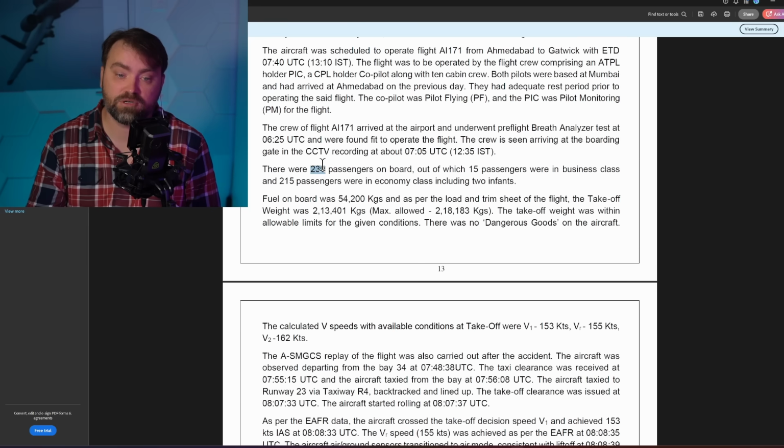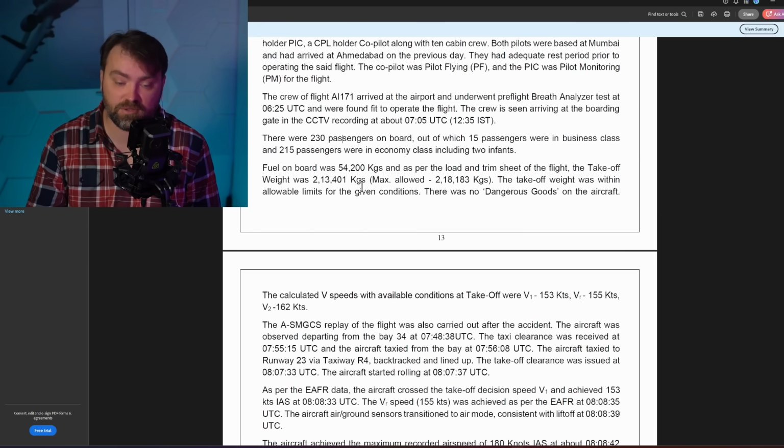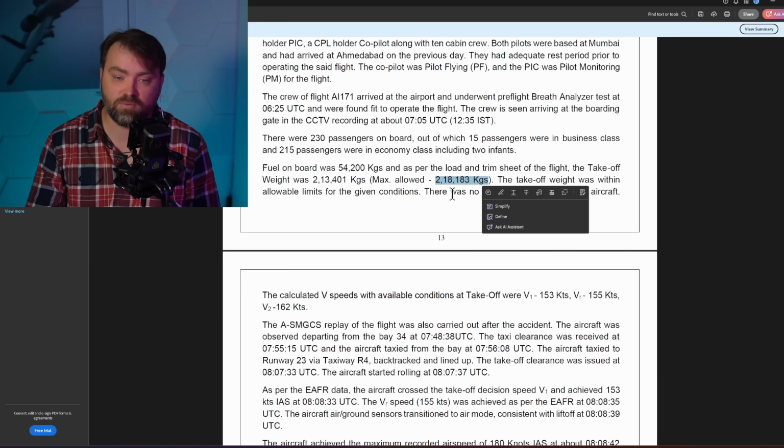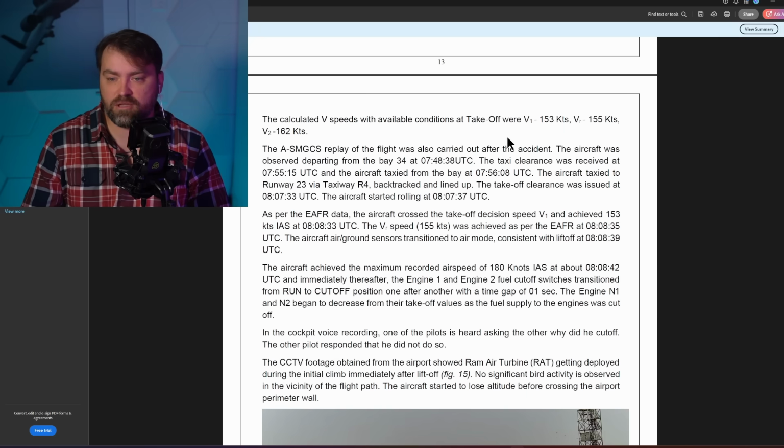There were 230 passengers, quite a lot. The airplane was not overloaded. That's their takeoff weight, and that's the maximum takeoff weight. You can see it's within the limits. The calculated takeoff and climb speeds were V1 153 knots, rotate 155, and V2 162 knots.